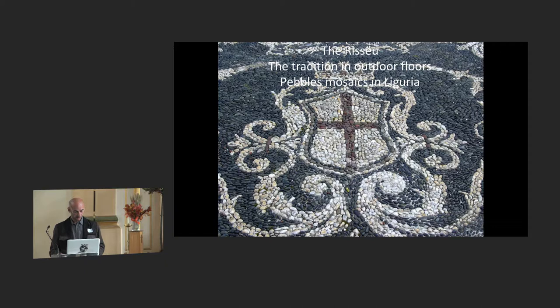I'm going to introduce and talk about the tradition in outdoor floors called the risseu, which in the spoken dialect of Genoa and Liguria means pebble mosaic. The first sign of this particular stone setting art in Liguria could be dated between the 14th and 15th centuries.